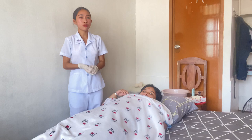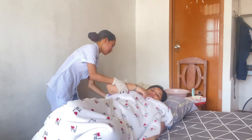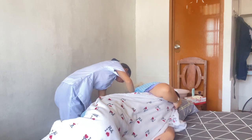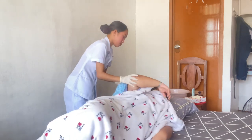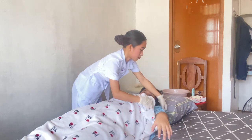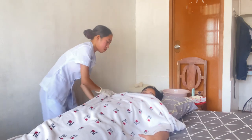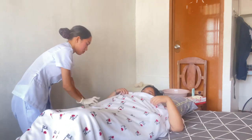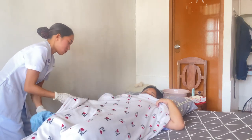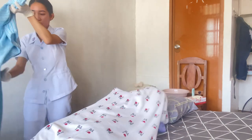If the patient has an intravenous line, injury or reduced mobility, we have to begin getting the gown off the unaffected side. So, remove the client's gown while keeping the client covered with a bath blanket. So, ma'am, I will get your gown. Can you sit here po? Cover your... and put the gown in the laundry bag.